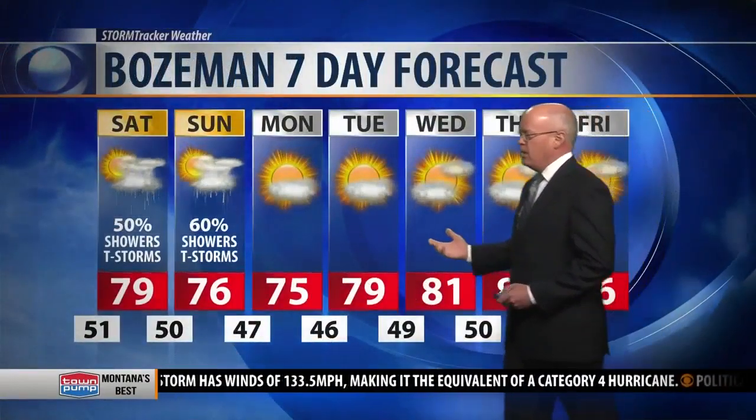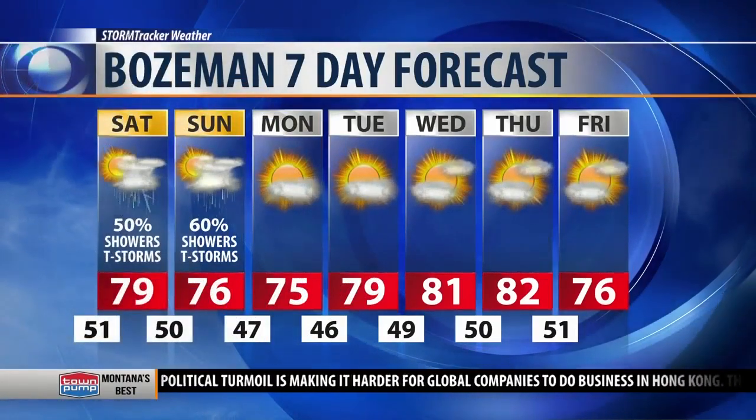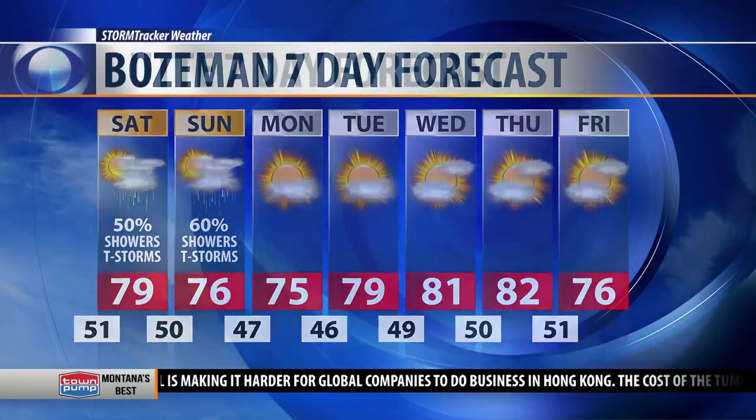So the extended forecast, again, we keep a chance for some storms alive tomorrow. Slightly better chance Sunday afternoon and evening we're going to get hit, and then next week kind of level out in that 70 to 80 degree range, which is wonderful. These are perfect temperatures this time of the year, and overnight lows will be cooling into the 40s.